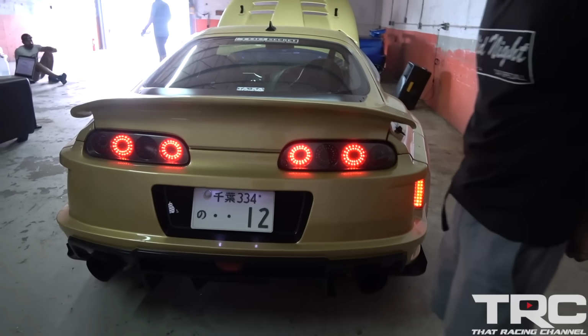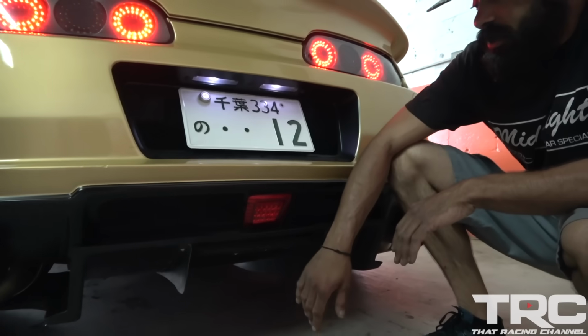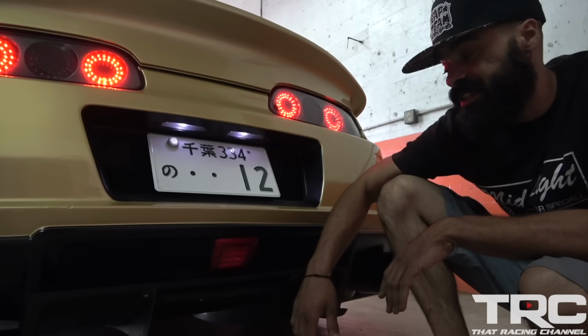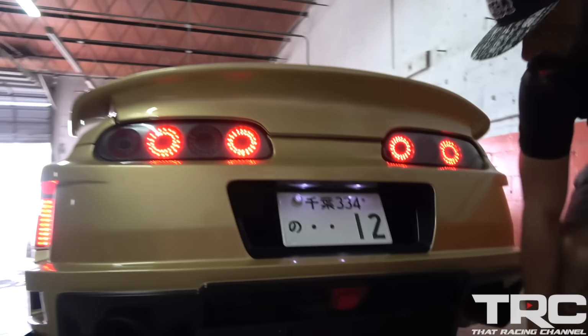So when we first got the car, this light over here, he had it blinking the entire time. So we had to go ahead and disconnect it just so that, you know, the police don't get bothered by our flashing light because it's really, really bright. I guess it was cool in Japan to have that, but over here we have it disconnected. Oh yeah, no, we gotta do that here for sure.